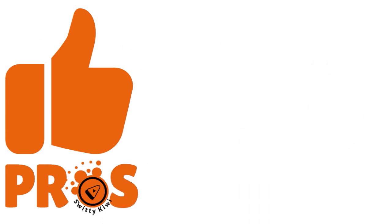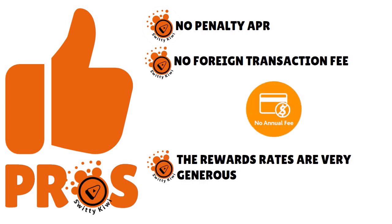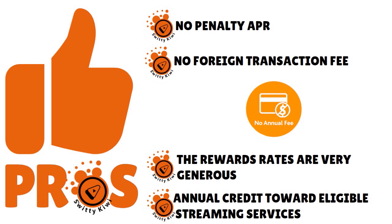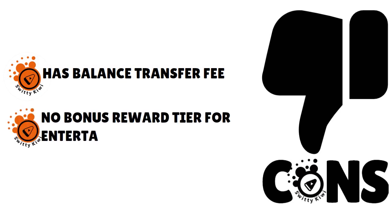And here are the pros and cons in our view. The pros of this card is that they have no penalty APR. They have no foreign transaction fee. For a no annual fee card, the rewards rates are very generous. And the annual credit toward eligible streaming services is great also. The cons is that sometimes this card has a balance transfer fee, and there is no bonus rewards tier for entertainment spending. Okay, so something you need to be aware of.